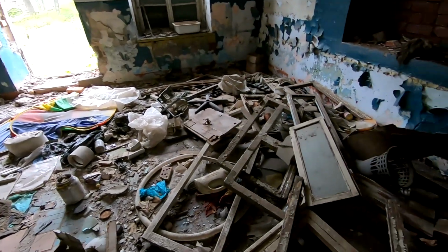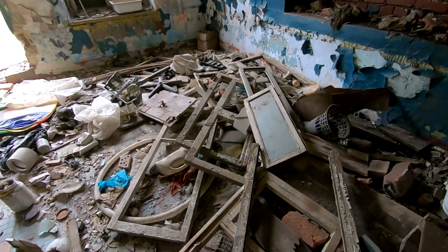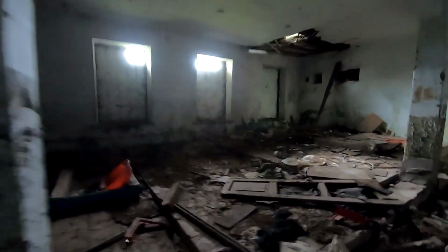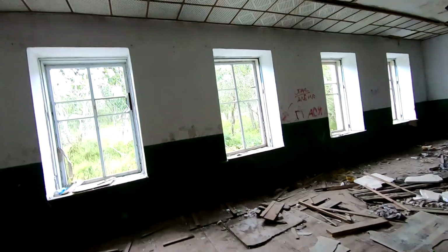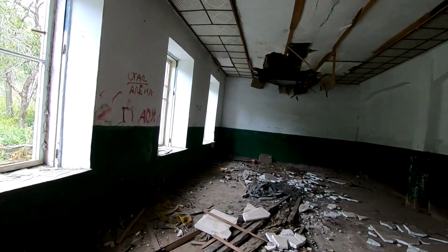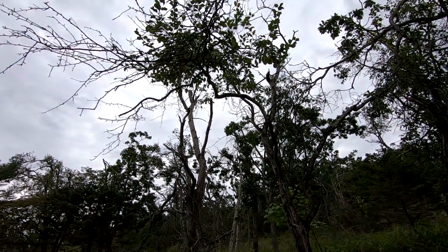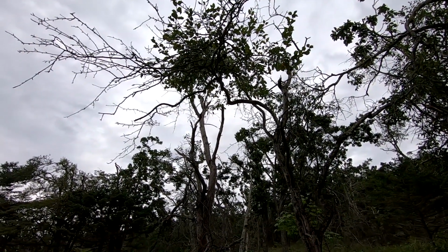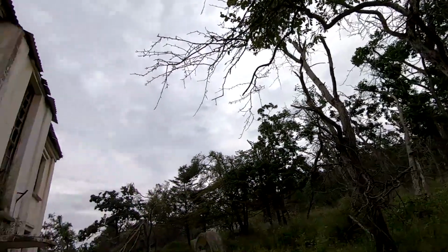Not that much interesting stuff inside this military building, some kind of trash, old cupboards, furniture. Another big room of this building also appeared to be pretty empty. In this room, I don't know what was in this room, but I can clearly hear a helicopter flying somewhere around me, probably close to an active military base.